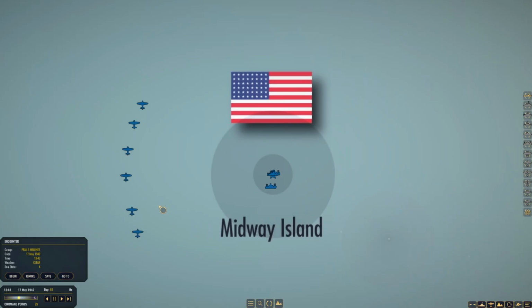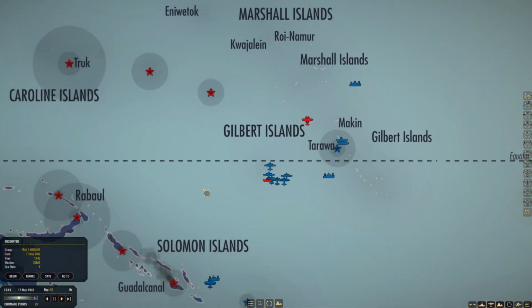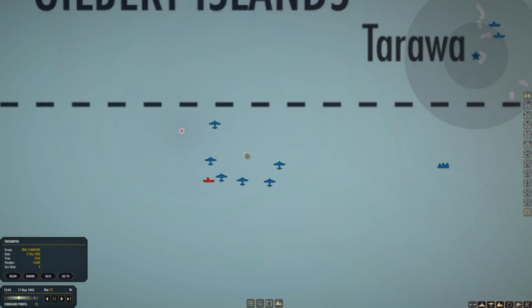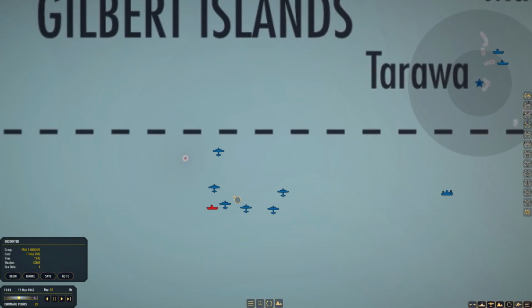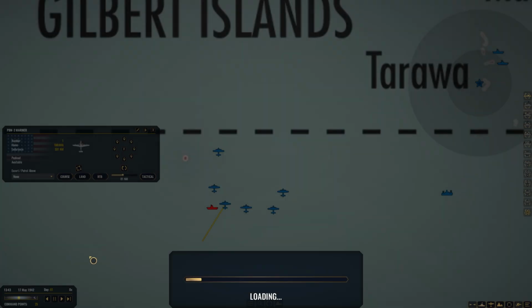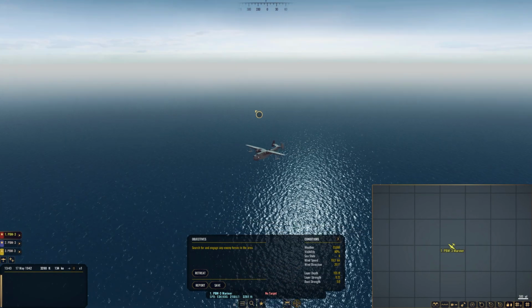Now let's get to the encounter down here near Tarawa. And sure enough, there is another task force here. I don't know what it is. It says 8 ships, maybe a light cruiser, heavy cruiser. Let's take a look at it real quick, because it's still only 1:30. We should be able to coordinate here and follow it and track it and find it again. So let's go ahead and get in here and take a look.